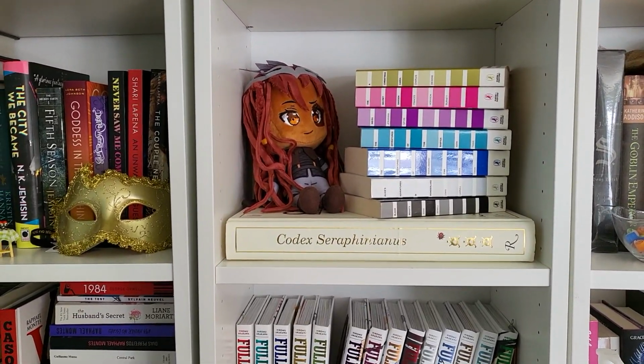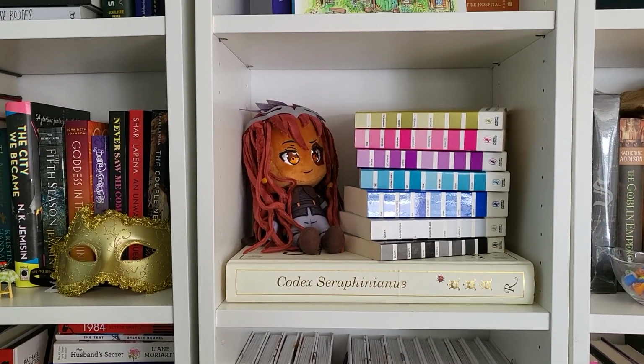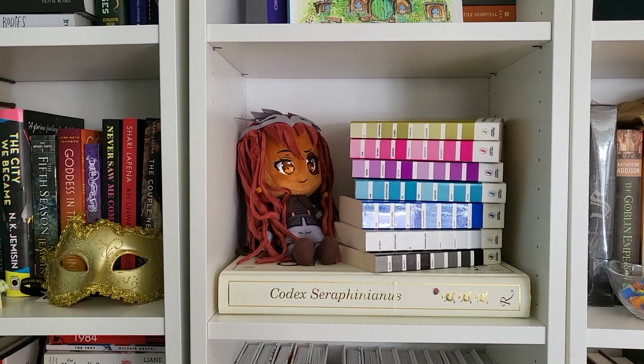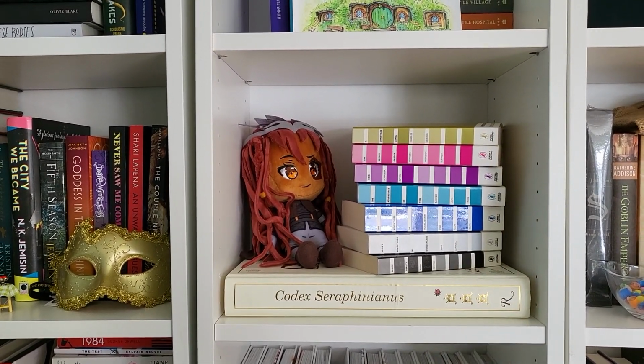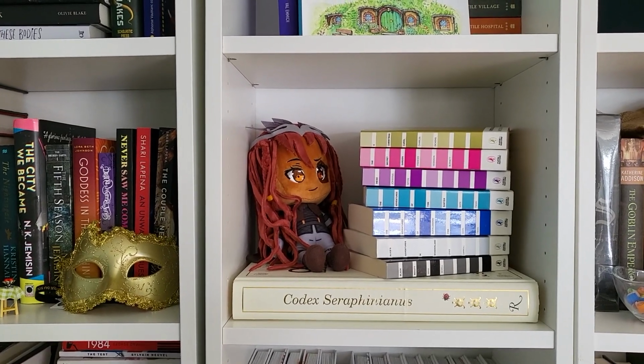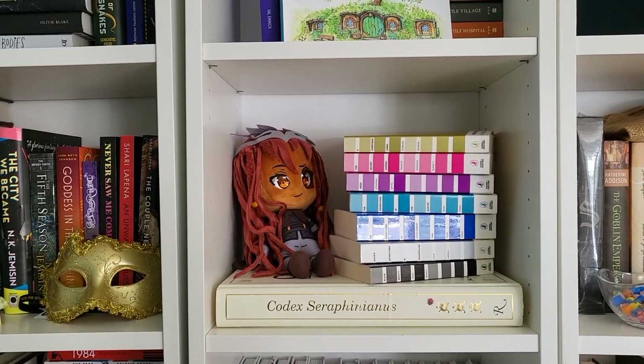Then on this one, we have the Codex Serafinianus that I talked about on my book haul, the last book haul that I did. So check that one if you want to know what this book is about, because it's really cool. We have the Pantone collection. It's not complete yet, but I have almost all of them. It's all classics in this also cute edition.